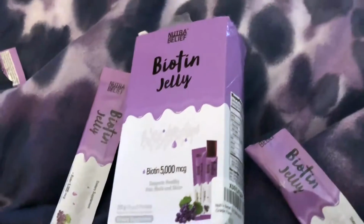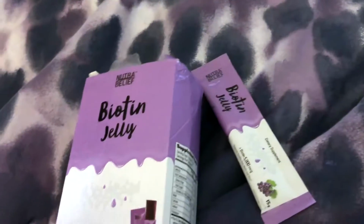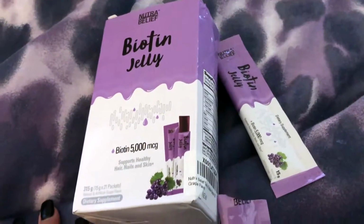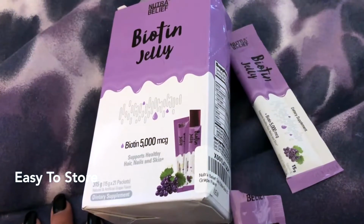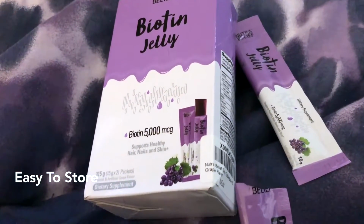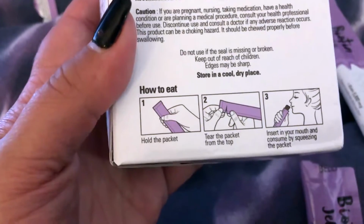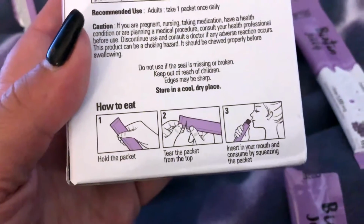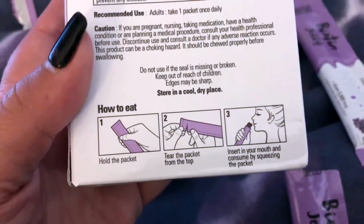You can definitely take this on a plane, just a supplement, something very small. Like I said, it'll fit in your purse. Easy to use. Something I really actually enjoy about taking instead of not taking it. Here's how to eat it. Hold the packet, tear the packet from the top, insert your mouth, and consume by squeezing the packet.